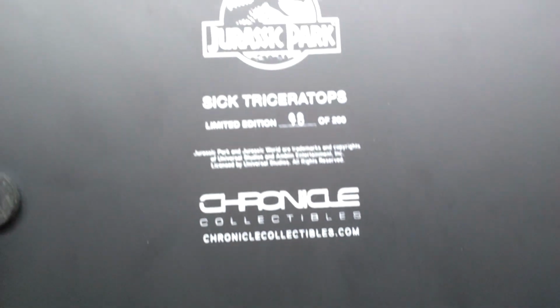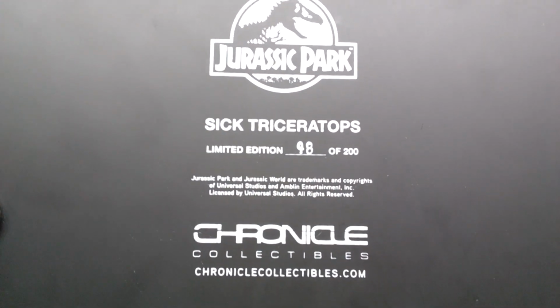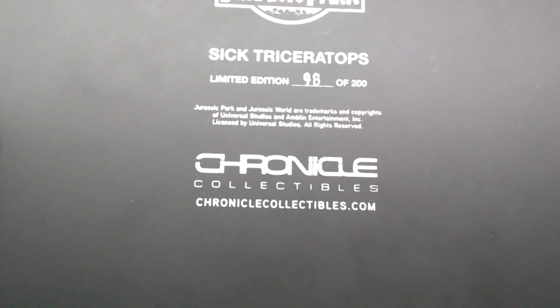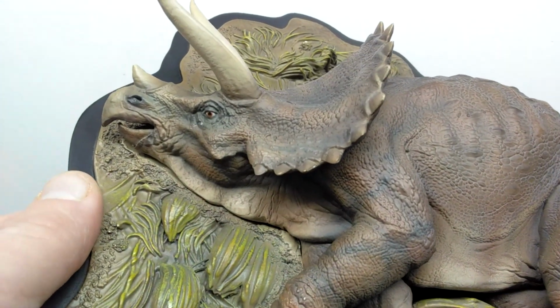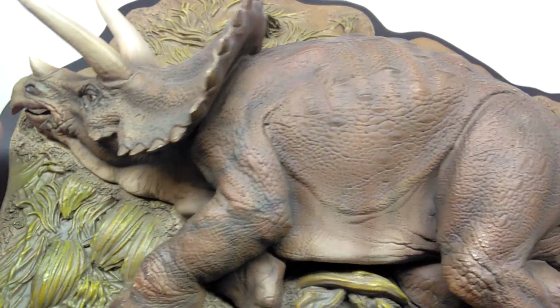And then if we turn it over and take a look at the underside, you can see we have Jurassic Park, Sick Triceratops. It is a limited edition of 200. I have number 98, so definitely a very low number of this limited edition. So again, if you are interested in grabbing one of these, even more reason why you should get on grabbing it right away. But it absolutely is much nicer than I was expecting it to be.